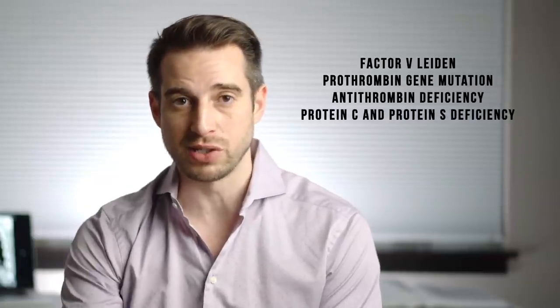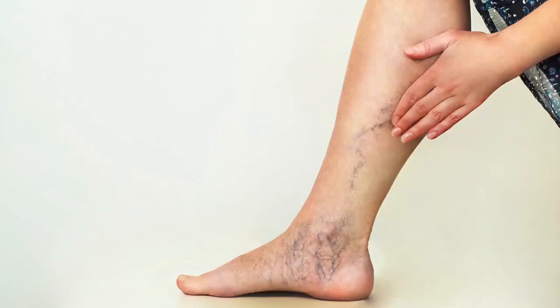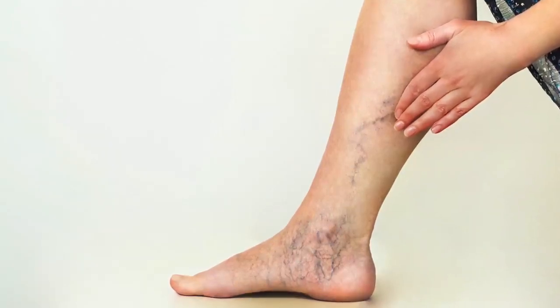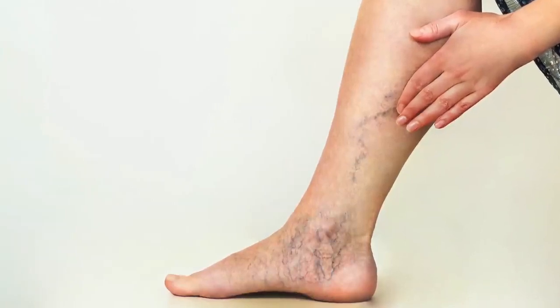So antiphospholipid antibody syndrome is not only a mouthful, but it's a pain in the ass because it has a tendency to cause clots in both veins and arteries. But guess what? It's not the only cause of abnormal clotting, as there are hundreds of other medical conditions that can do the same thing, such as factor V Leiden and prothrombin gene mutation, or antithrombin deficiency, or protein C and protein S deficiency. Regardless of the cause, when blood clots do form, they're most commonly in the deep veins of our legs and sometimes our arms, although they can form anywhere in our blood vessels.